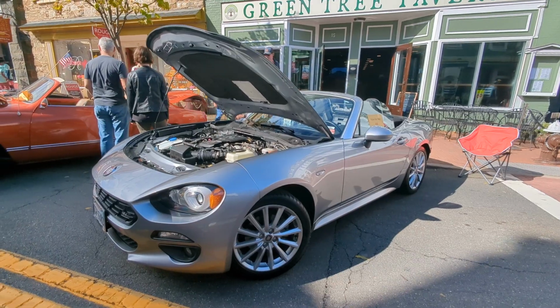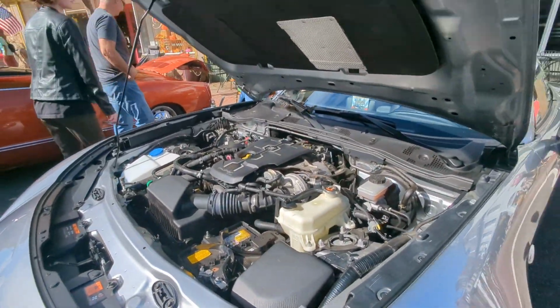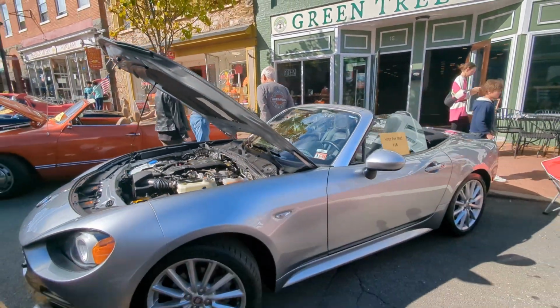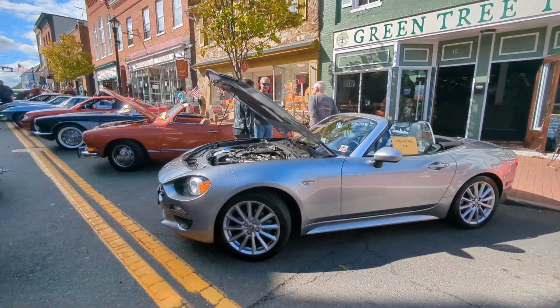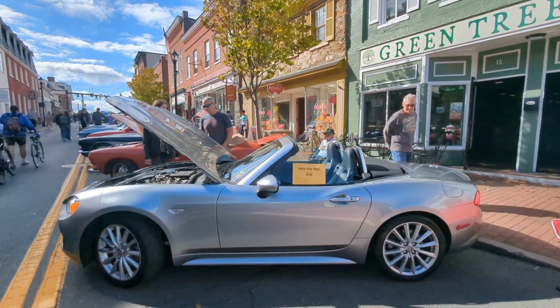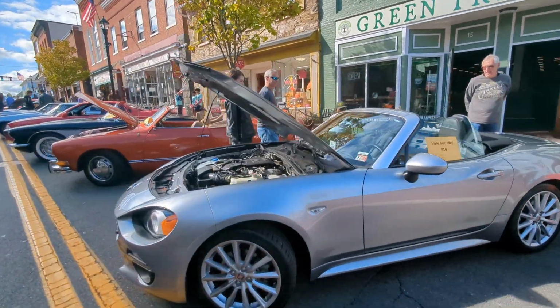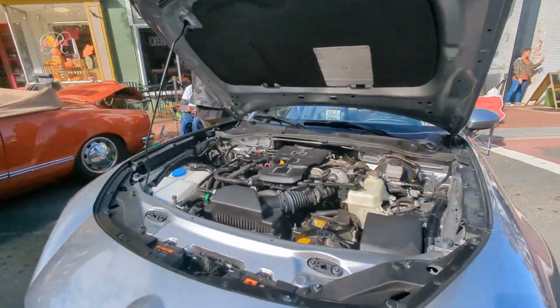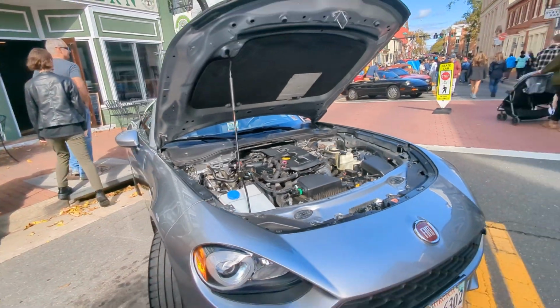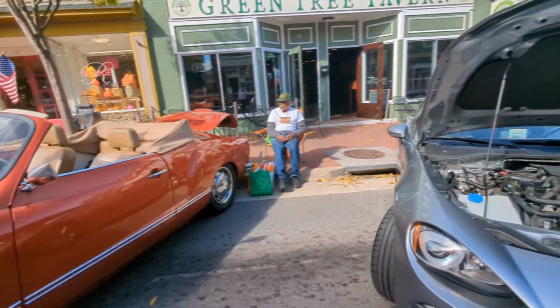Another Fiat here, and well, I say another Fiat because I actually drove a Fiat there. That gives you some clue to maybe what I imported, but this is based on the Miata, but is the Fiat 124 Spider. If you'd like to know what it's like exactly, I have a driving review of it, but yes, based on the Miata, but it is a Fiat 124 Spider. They also made an Abarth version.